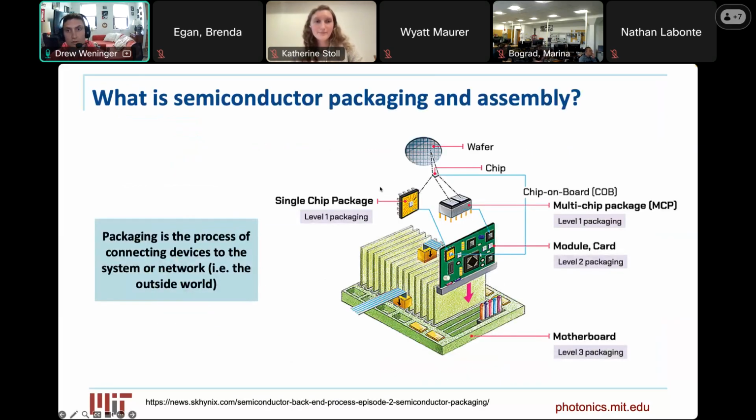Let's see here. So just in general, what is semiconductor packaging and assembly? It's kind of everything that comes after you make a chip in a foundry. So you make a chip on a wafer, and then after that, even the process of dicing and singulating the wafer, picking and placing the chip that you've diced away onto an interposer or a substrate, which then probably gets connected to a printed circuit board or something else, all of that is lumped into packaging and assembly.